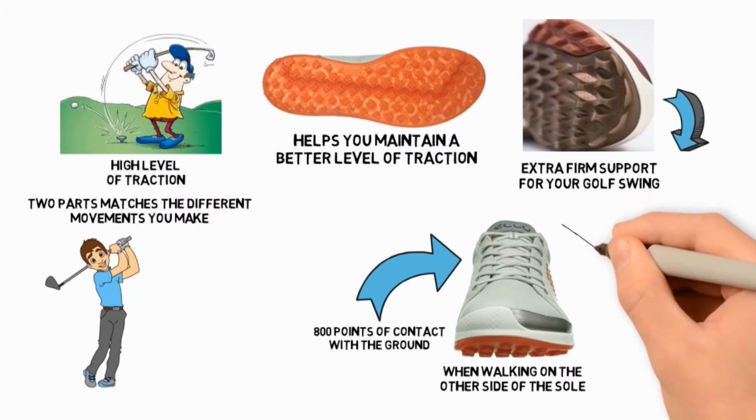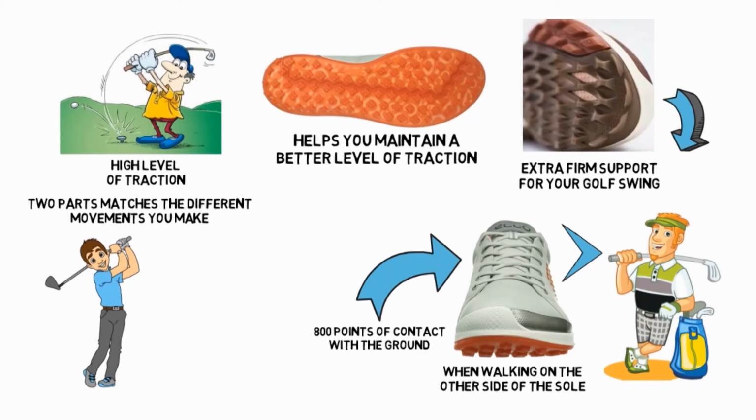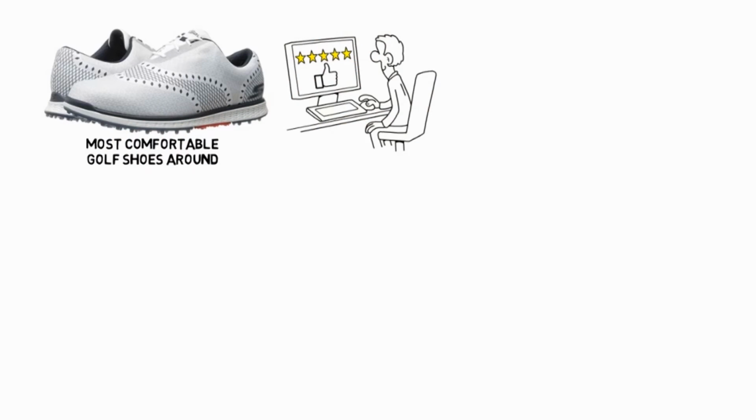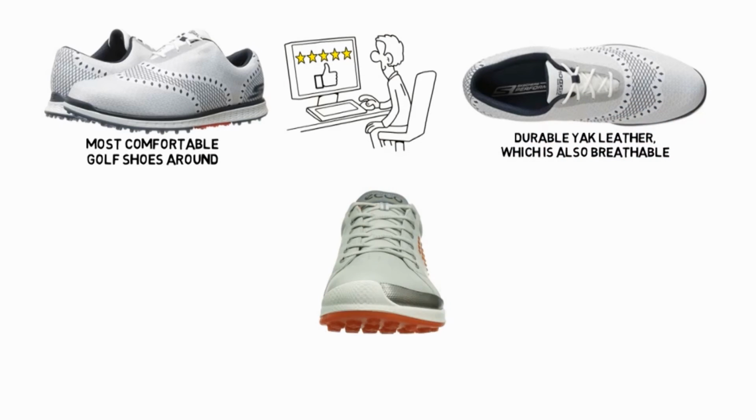Yet, these shoes are comfortable enough to wear away from the course too, according to independent golf reviews. Critical Golf says the Biom's design in the sole gives you support without affecting your ability to walk or swing the club naturally. The new design makes the Biom Hybrid 2 the most comfortable golf shoes around, according to Amazon reviewer Thomas Reed. The upper portion of the shoe consists of a durable yak leather, which is also breathable. Ecco uses Hydromax technology to keep the yak leather pliable and to give it waterproof capabilities, according to Golf-A-Lot.